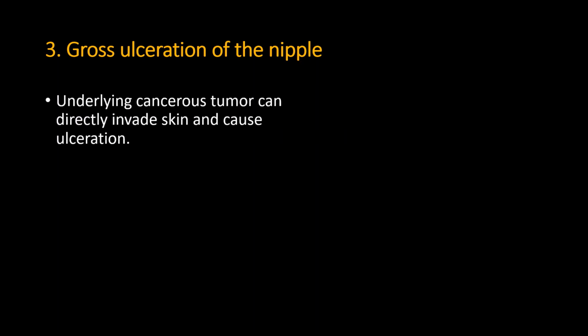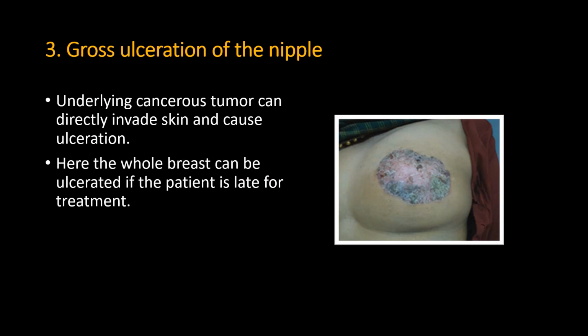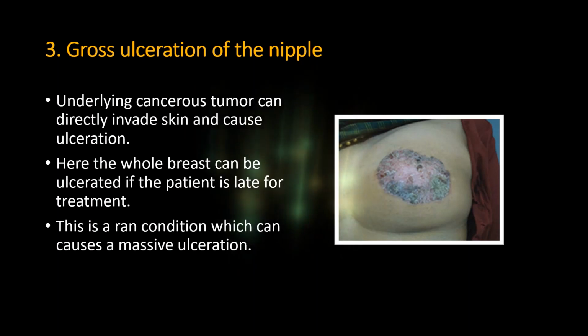Gross ulceration of the nipple. An underlying cancerous tumor can directly invade the skin and cause ulceration. Here, the whole breast can be ulcerated if the patient is late for the treatment. This is a rare condition which can cause massive ulceration.